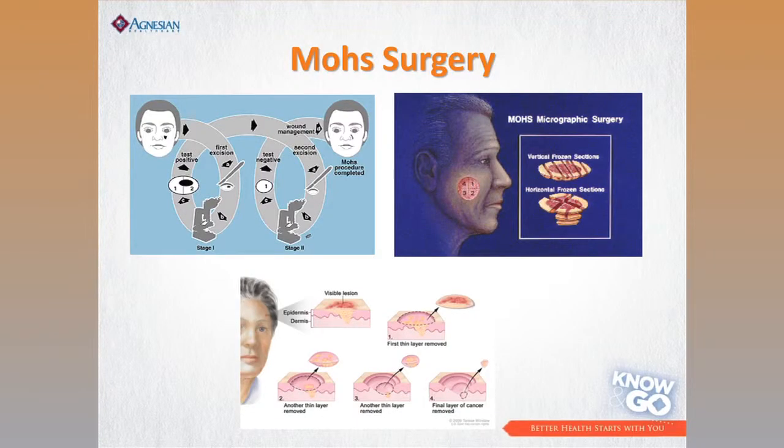So here's a little basic slide that kind of tries to explain the process. So we have a patient who has a tumor. We're going to remove a layer. We process it, look at it under the microscope. If there's some tumor left in a specific area, we are now going to go back in this specific area, take out another piece, reprocess, look at it.